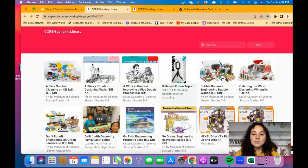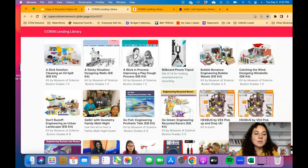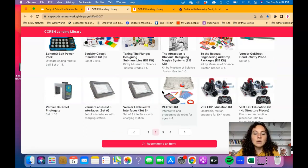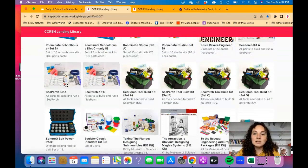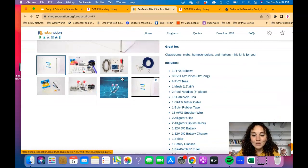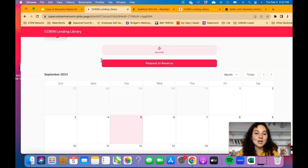And when you open up the website, anyone is able to see the items that are available in our lending library. So if you scroll down here, there's about 4 pages. So I think we have something like more than 65 items here that you will definitely want to take a look at. And when you see something that you want to know more about or that you might want to check out, such as this sea perch kit here, you can click on it, and then if you click more info, that will take you to the link for where the item was purchased from, so you can see the website page, which will have more details than our page here.